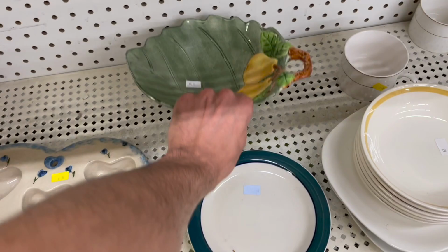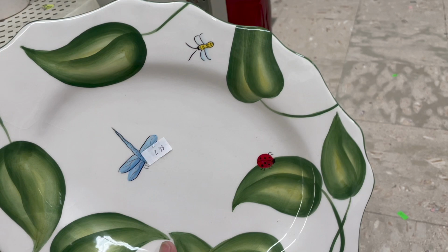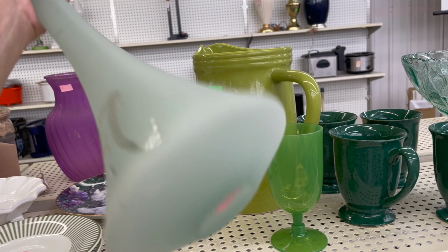Gift craft. I thought maybe that was made in Italy. Is that Port Merion? The ladybug on there. Oh, Harry and David. All right. Oh, look at this decanter. It's an Asian decanter. $4.99. It's interesting. It's etched in there.